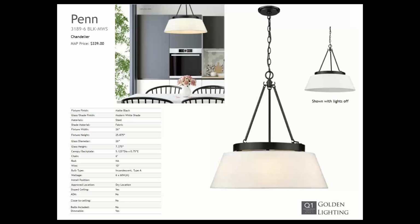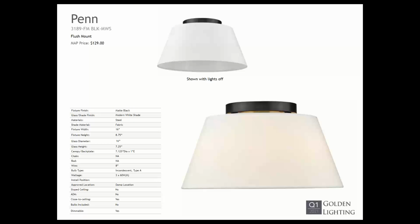The thing of note with this piece, outside of its lovely design, is it takes 6 60-watt light bulbs. So a ton of light can come out of this piece. Again, love the contrast between the black and the white shade on this one. This is another piece that I would say is a must for display. And here is that little flush mount I was talking about. This takes 3 60-watt light bulbs. So again, a great amount of light coming out of this piece as well.